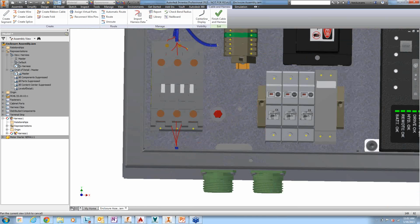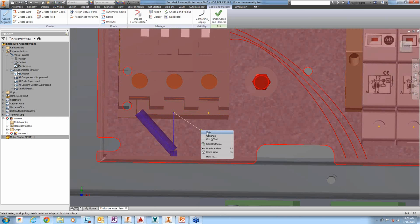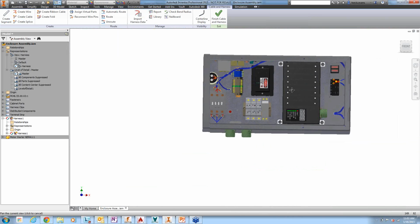I think one last thing to show is we can go ahead and unroute some wires. So let's unroute these guys, to show how those segments work. If I wanted to create a segment, it's easy from point to point, leveraging that information. Go ahead and create one more segment. You'll see in a little bit more dynamic fashion how updating those segments works. Now I've created three separate segments. Let's reroute those wires, the three we unrouted. Now I have a little bit more control of how those wires are going into my motor starter.